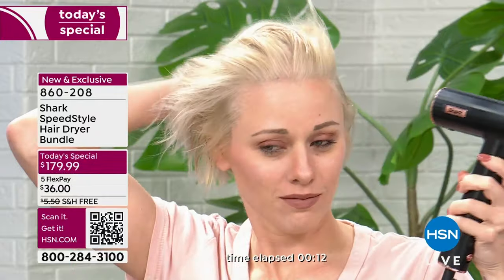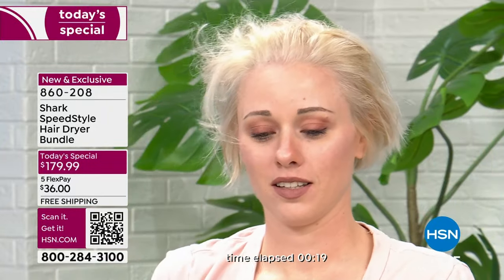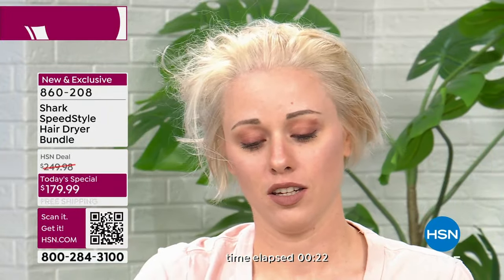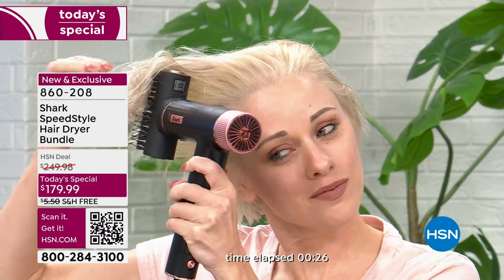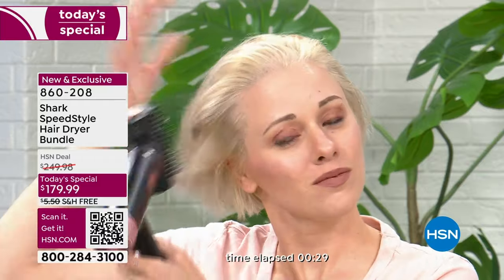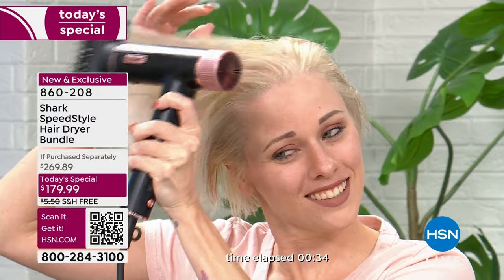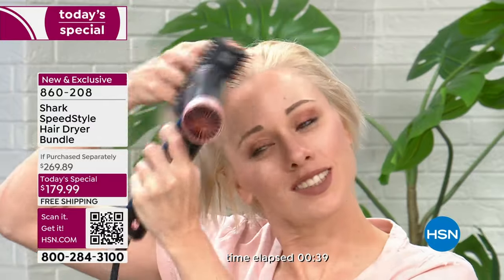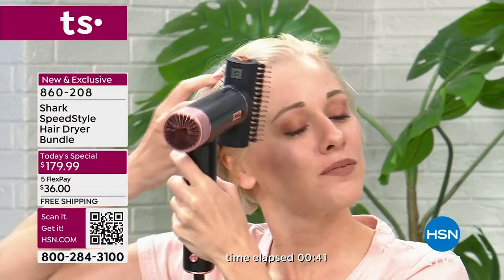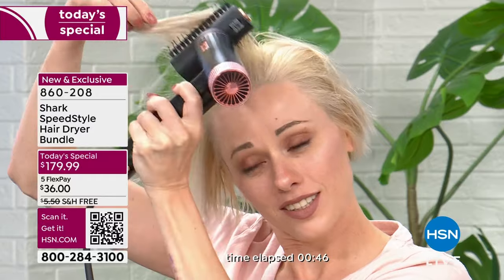Now you do. With the Shark SpeedStyle, you're going to be able to take the SpeedStyle hair dryer and get to 80% dry with no heat damage, because it's never going to overheat and it's not too heavy. And now Amanda is using that beautiful brush. She is going to complete from 80% dry to 100% dry, smooth and sleek, and she can go to the root and get volume. We're 40 seconds in and she's almost done. I know, it is amazing.